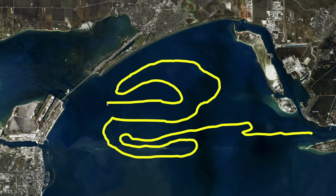Start off live shrimp, and if you don't get them on that, just transfer over to some cut mullet or live mullet. But man, a lot of good fish being caught all out here on these gas wells in Corpus Bay.